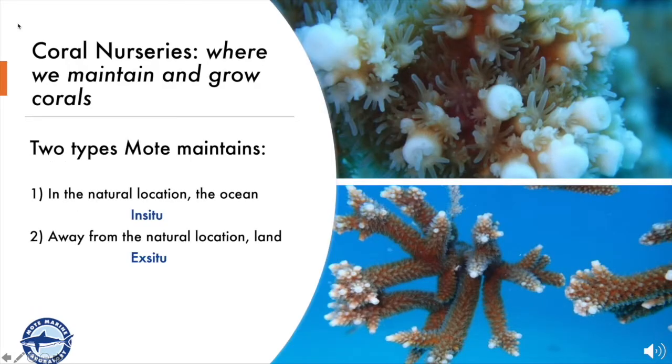As you may have learned in last week's coral anatomy lesson, coral is an animal, which means it lives and grows. Coral nurseries are places we not only keep coral alive, but actively grow more of it. There are 2 ways to grow coral: away from its natural location, known as ex situ, and in its natural location, known as in situ. Today, I will be focusing on how my team at Mote Marine Laboratory grows coral in situ, or in the water.